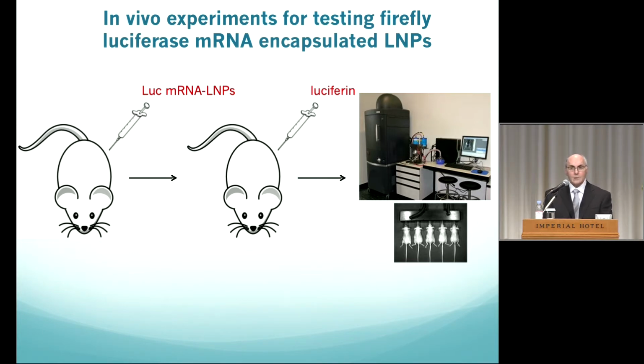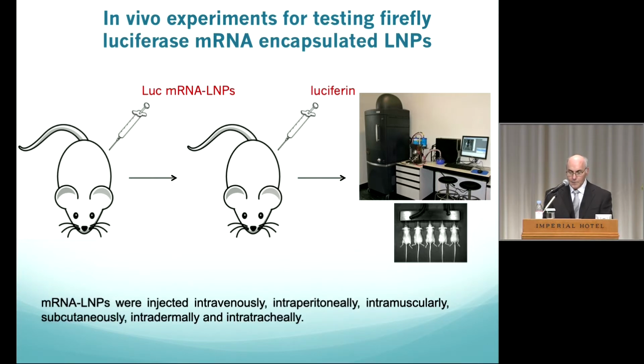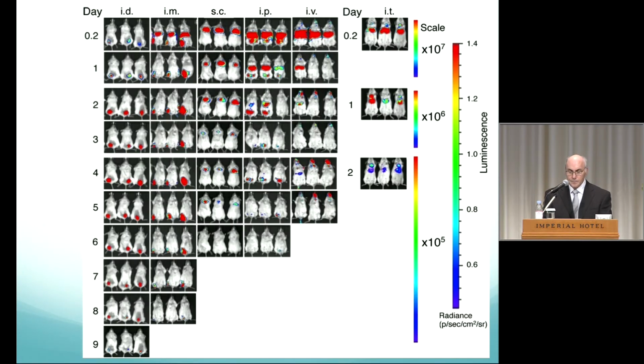So you can inject luciferase-encoding RNA into an animal and then give them the substrate for that enzyme, and they'll produce light. And you can measure that light with a camera. What we've done here is we've injected RNA-LNPs by a variety of routes. Anything with systemic distribution goes quickly to the liver and is translated for a day or two and stops.